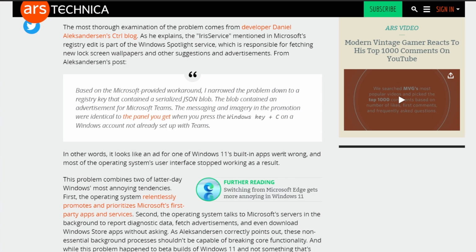This is insane. I cannot get over this. These things keep happening. Updates keep breaking Windows 10. And we bought an operating system. Well, you're a multi-billion-dollar organization, Microsoft. We don't need to be supplementing advertisements for you.